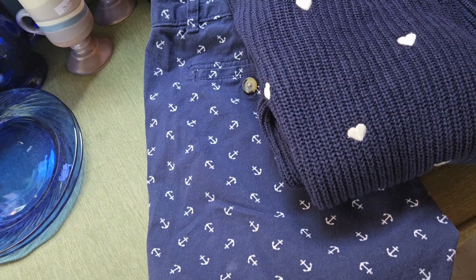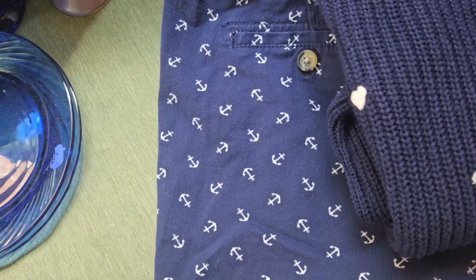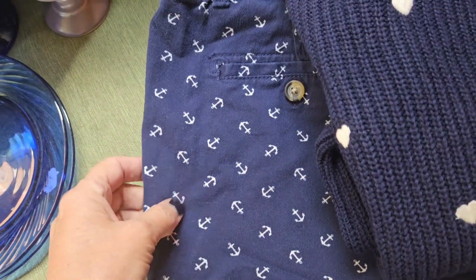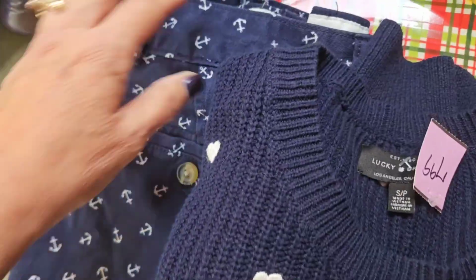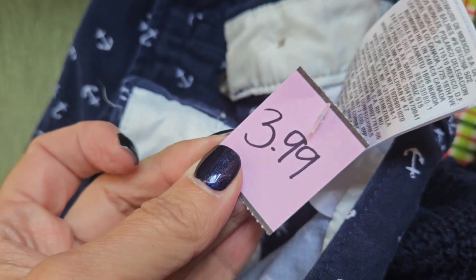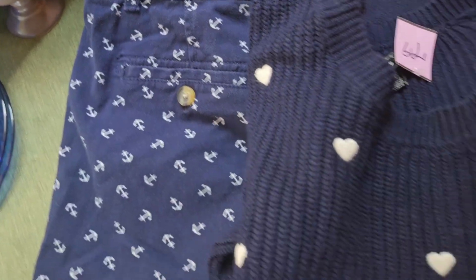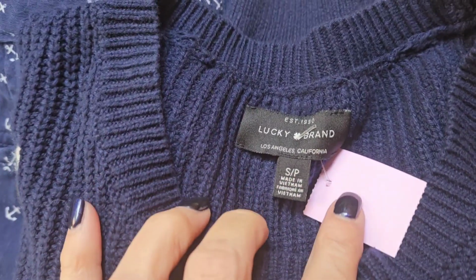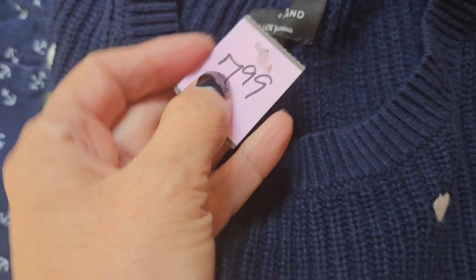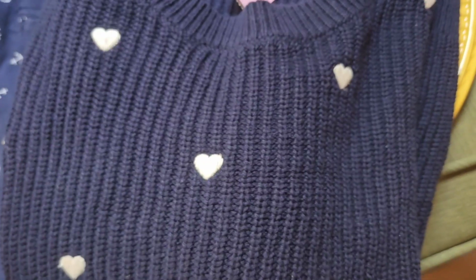A quick look at the items that I got for myself. I got a pair of Dockers shorts. I just love the navy blue with the little anchors on them. It was 50% off. And how much did I pay for them? Where is that tag? Oh, it's way in there. So $3.99, half off. I paid a little bit less than $2 for a new pair of shorts, new to me. And then I got this Lucky brand sweater. It was $7.99, half off, so that's $4 for that. Kind of love it.